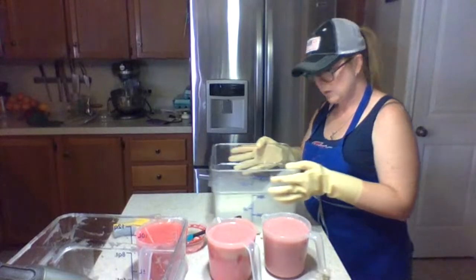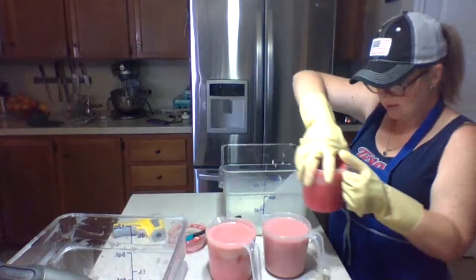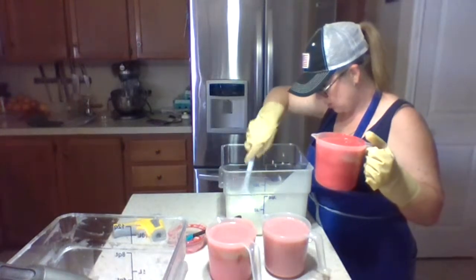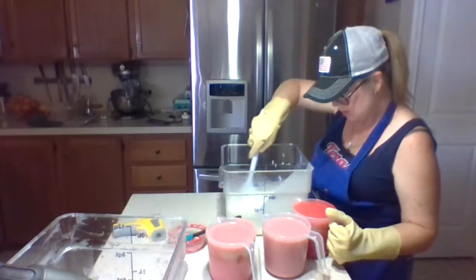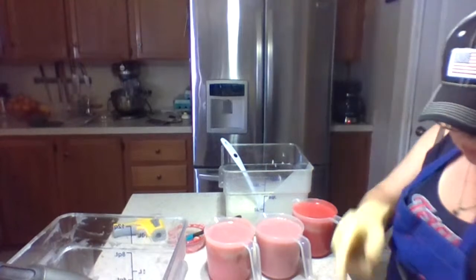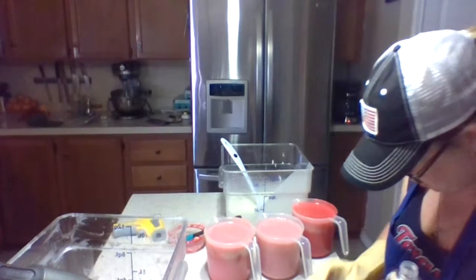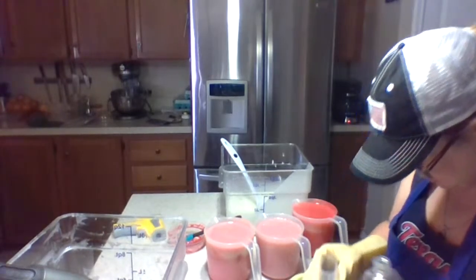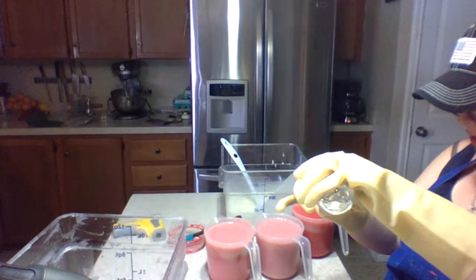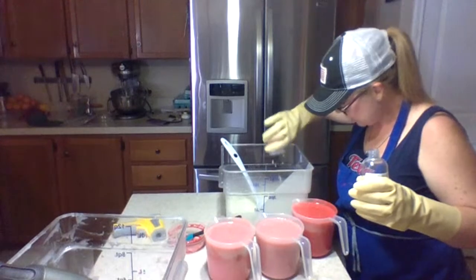Okay, so I already have my white. This is the perfect consistency. Let me just stir it, double check. Yes, it's getting thicker. Oh, you know what? I did not add any fragrance oil on this. Luckily, I could just do a little half an ounce more. I want fragrance oil in every single batter. Here, I'll show. I'll do it the right way, even though I have this down to a little bit of science, only because I use the same measuring cup. Okay. There we go.